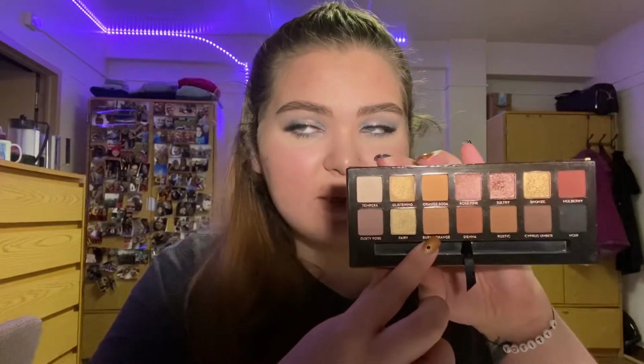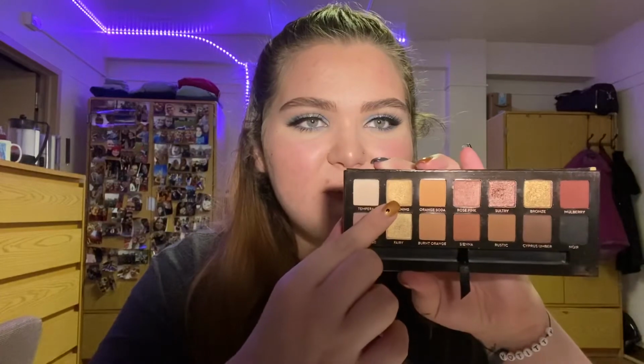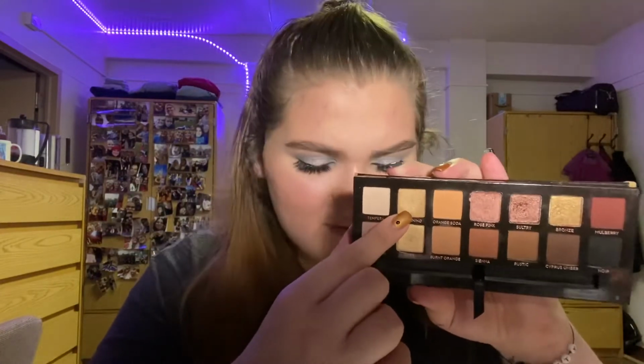I do use it as an inner corner highlight, but I have worn it all over the lid before with one of these lighter matte shades, and it's just a really simple, easy eyeshadow look, and I really think it's my favorite one in this palette.